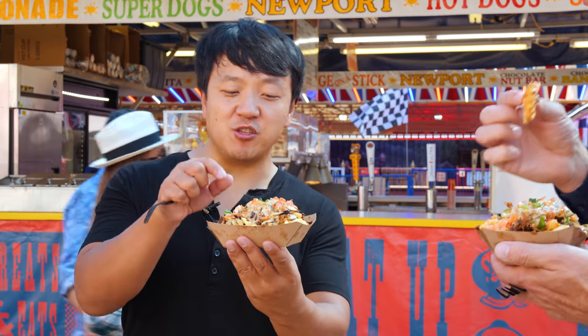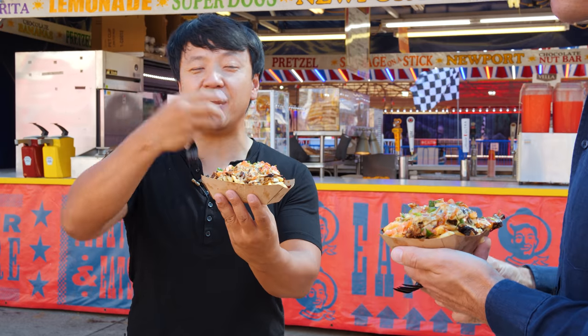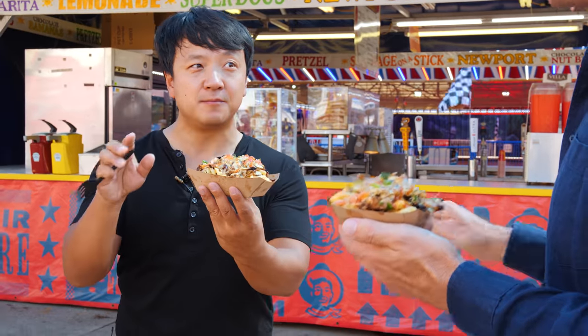Okay. You know why I love these fries? There's so many holes in them. There's so much crunch factor. Every single bite, I just spit out like five things saying that. It's all right. I'm tasting that too.